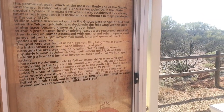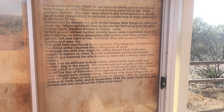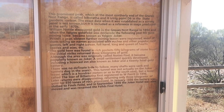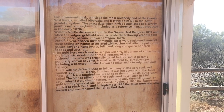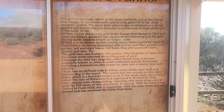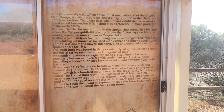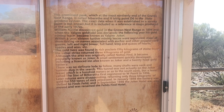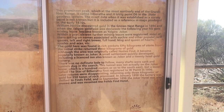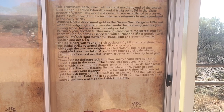William Nottle discovered gold in Gull's Nest Range in 1894. And when Yalgoo Goldfield was declared the following year, his mine lease became known as Yalgoo Joker. Within a year, 16 further mining leases were registered, most of them taking the names associated with Euchre and other popular card games: Left and Right Bower, Full Hand, King and Queen of Hearts, Spades and Aces, etc. Gold was found here in rich pockets, 50 kilograms of stone from the initial strike returned 3 kilograms of gold. Although the area was originally called Notty's Find, it quickly became known as the Joker. A small settlement developed quickly, including a licensed inn, also known as Joker, and a 20 head gold battery.